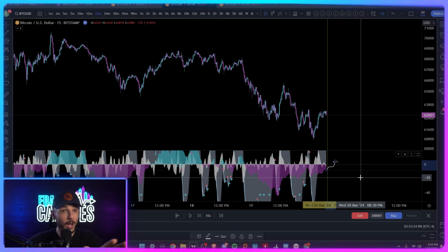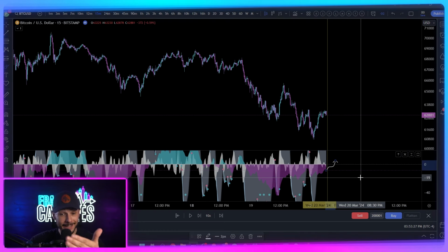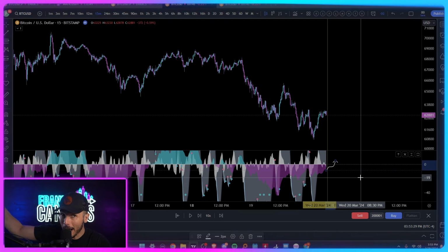And we now know, understanding and backtesting this strategy, that if this money flow crosses into the green while that green dot on the 4-hour is printing, we may be able to get a pretty reliable move to the upside.